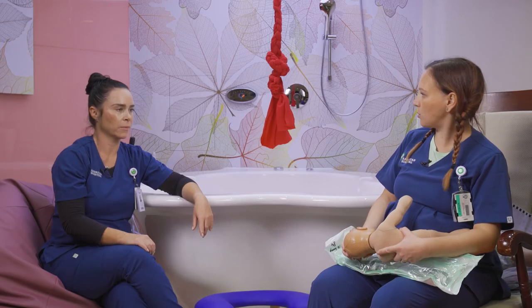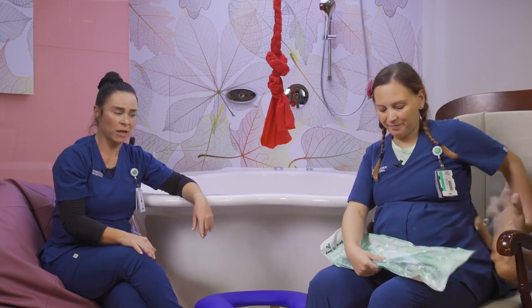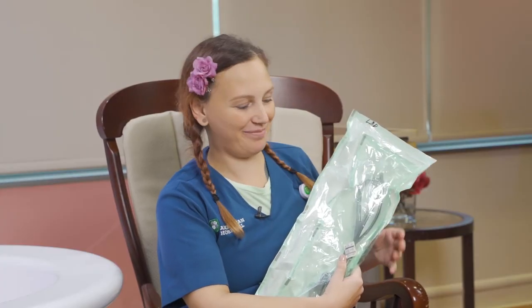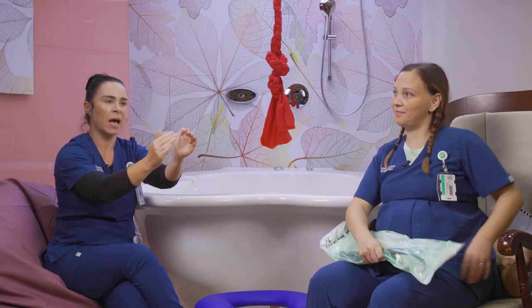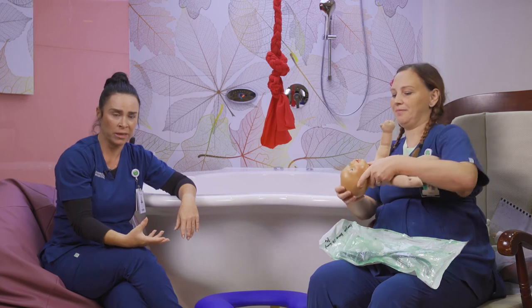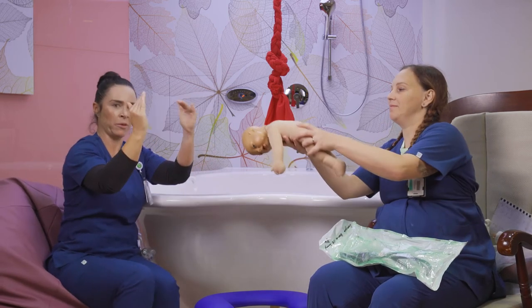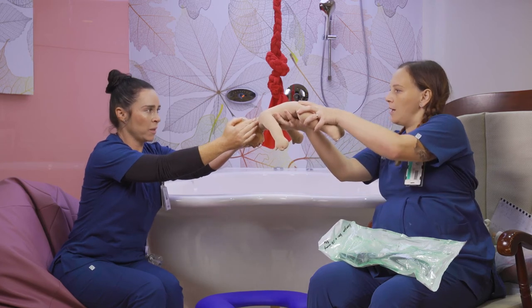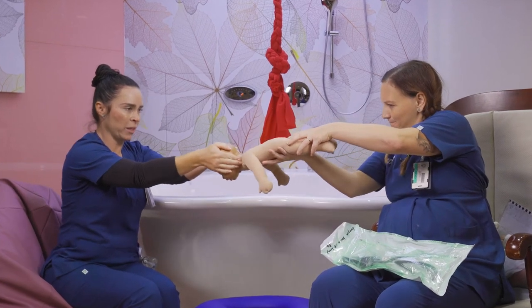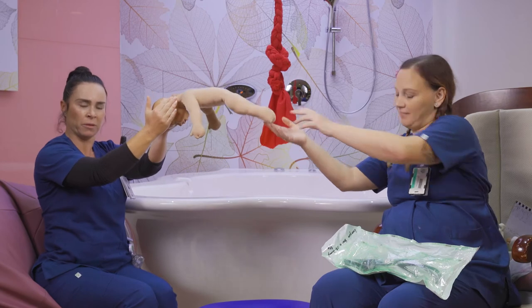And what else can we use, Susie? We do have forceps. Now, they look scary, but they're not, and they work in the same way. Basically, they are like spoons. They cup around the baby's head, and then the mum has to push, okay? So again, the forceps go on. Wendy, can you give me a push? Yes. And we gently guide the baby out, okay?